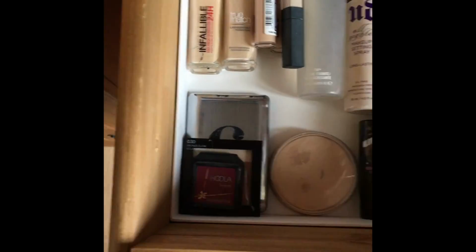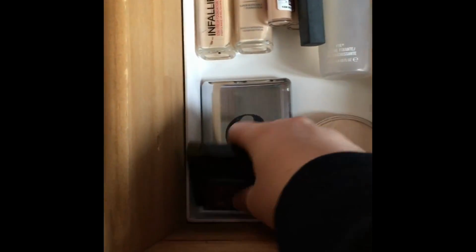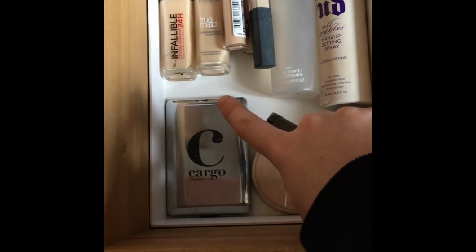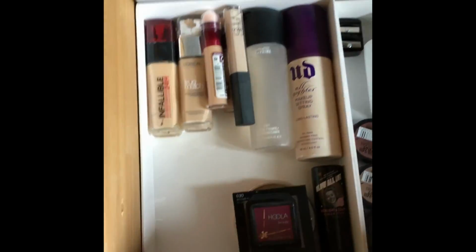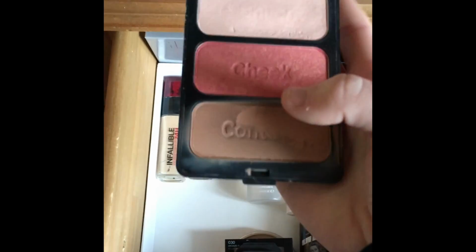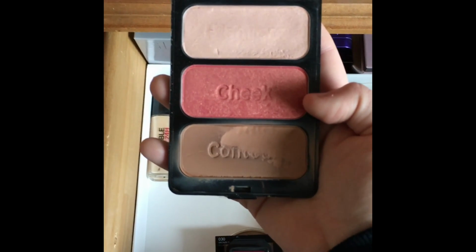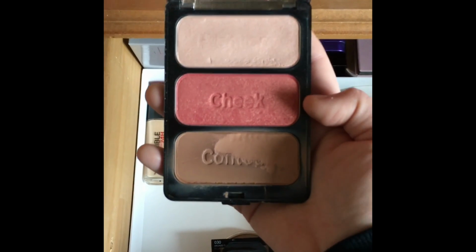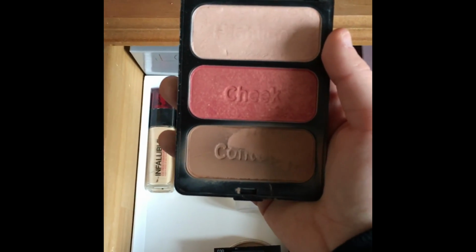So then moving on to the bottom section of this compartment, I just have my Cargo Cosmetics contour kit. This just basically has lots of different shades in it. As you can see, this has a contour, a cheeks and a highlighting bit. I only really use the contour bit. However, the cheeks bit is really good if you want more of a standout rosy cheek. And then the highlight is quite good, but it's not the best.